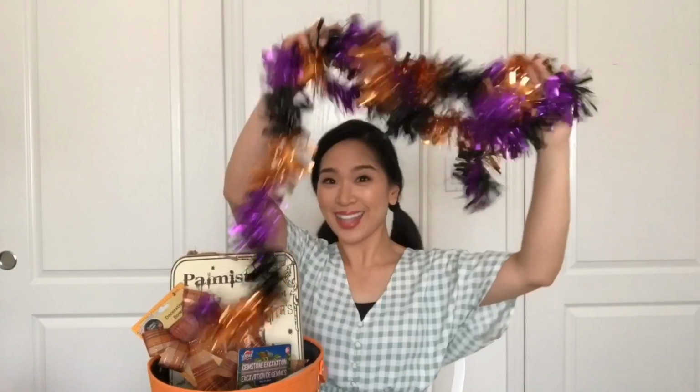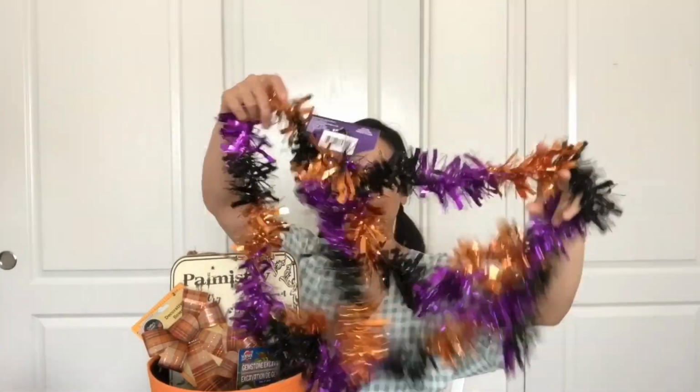I am going to redecorate my room. My sister decorated her side, but she used like a bunch of my decorations. So an excuse to buy more things. I got some tinsel. I got some really cute harvest looking bows. I want to put them in my hair.